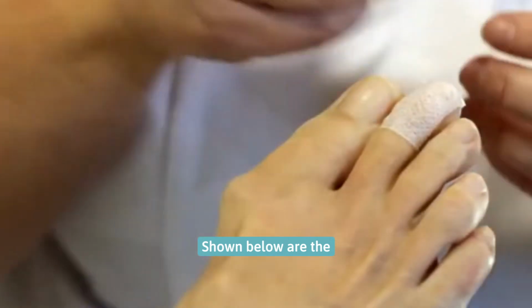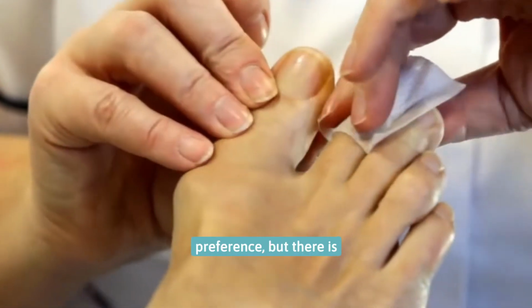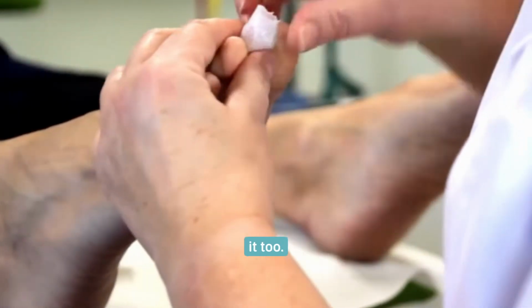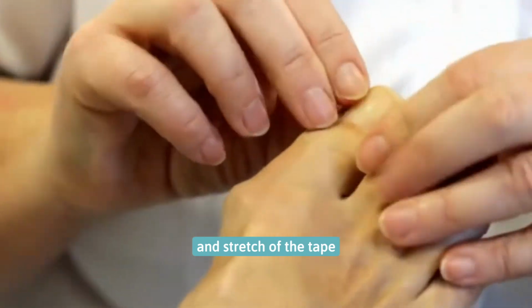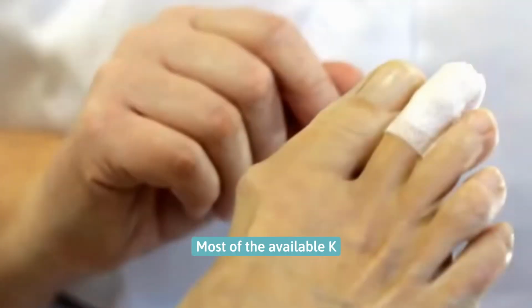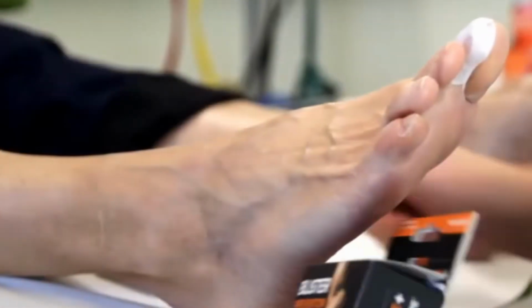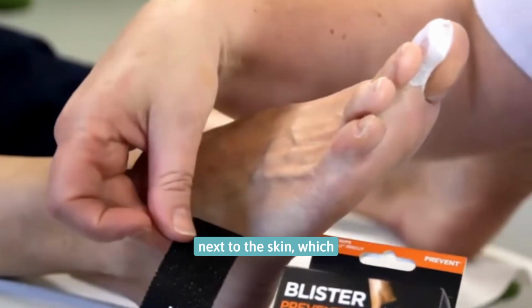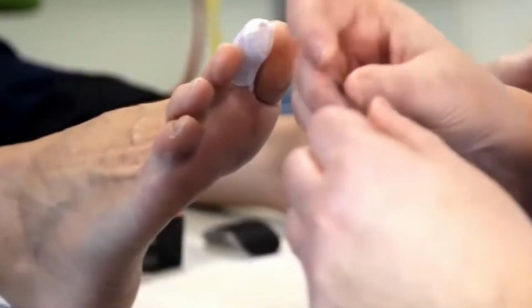Shown below are the tapes that you can use for desert running. It becomes a personal preference, but there is a bit of science behind it too. The material, adhesive, and stretch of the tape are important. Most of the available K-tapes are cotton-based, and as we already know, cotton retains moisture next to the skin, which is a major factor in blister formation.